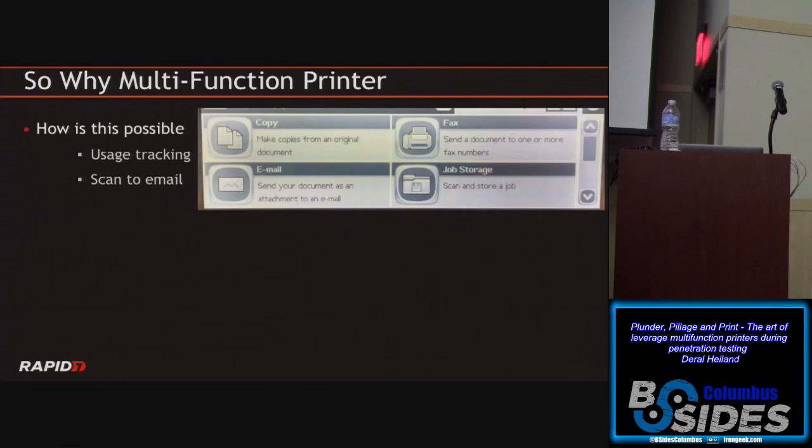If you look right here, email. Send your document as an attachment to an email. Well, how's the multifunction printer capable of doing that? Normally it has credentials so it can log on to the Exchange environment, Windows Exchange environment.